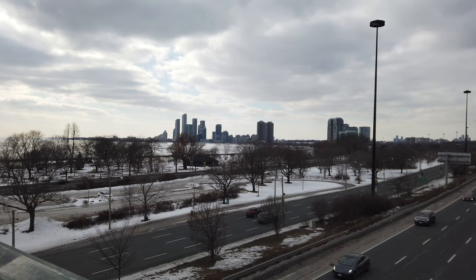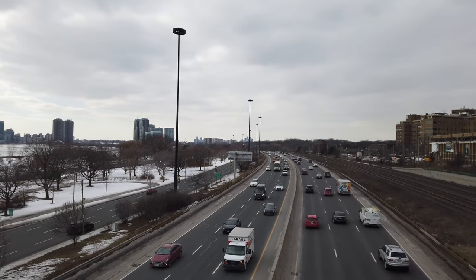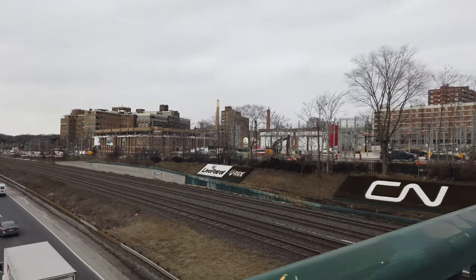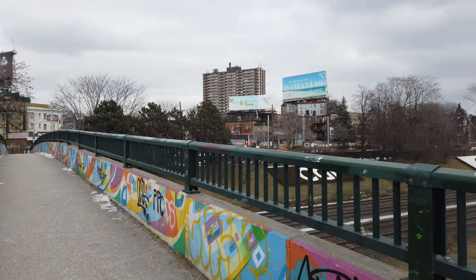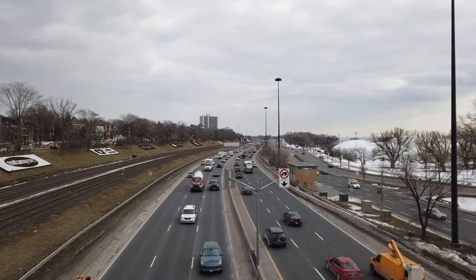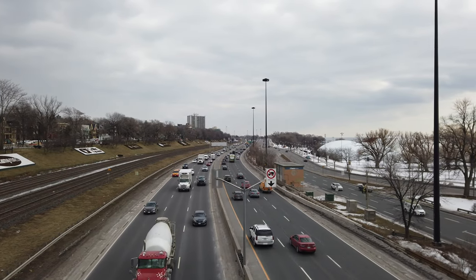Hey people, it is Tuesday, February the 15th. The time is 1:50 in the afternoon. And the temperature is currently -3 degrees Celsius.